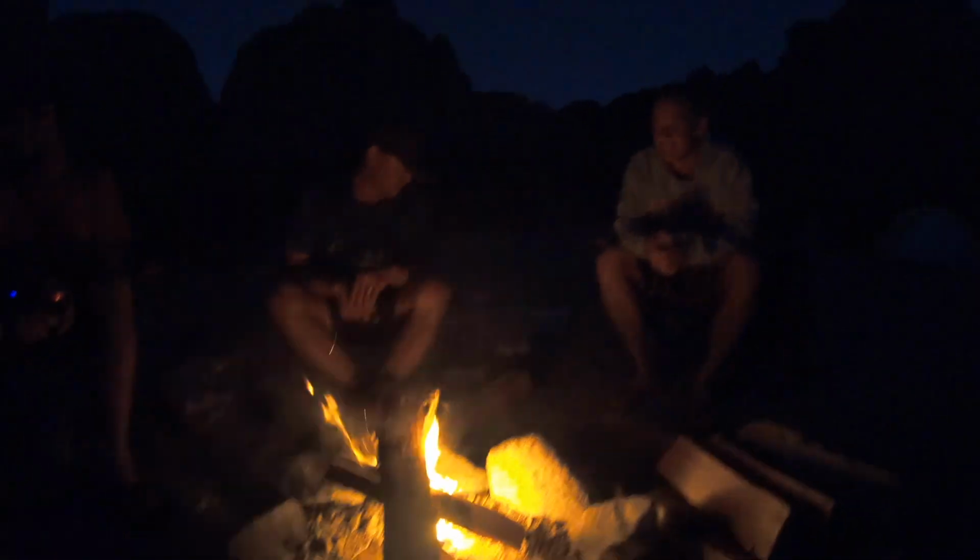We decided not to do dehydrated food, so we packed in a lot of firewood, and once the sun went down, we got the fire going and busted out the grill. Burgers and beers.